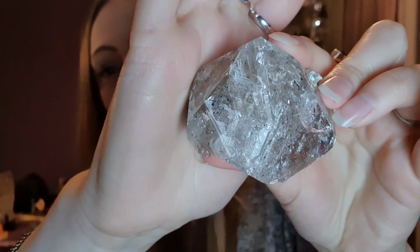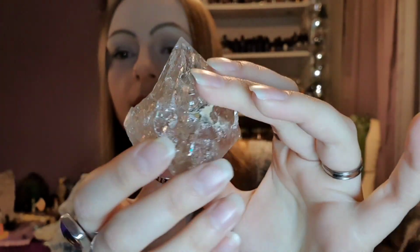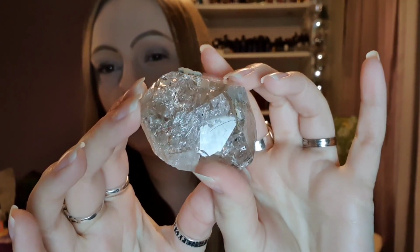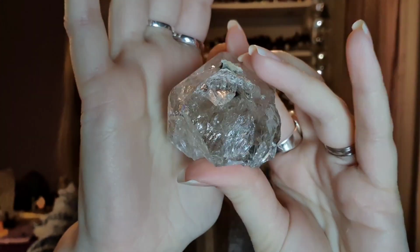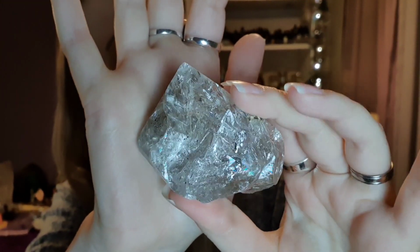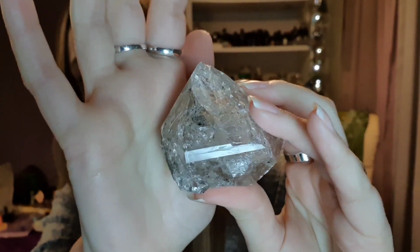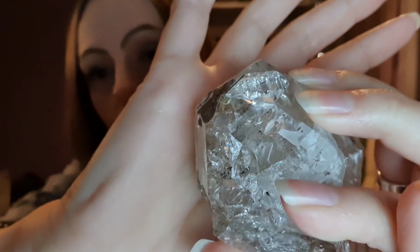And then if we can get under Ellen's belly, thank you, Ellen, we have this beautiful guy, oh, I love this one. This is absolutely a stunner. I adore it. Look at the clarity. A bit over my hand there, I think. The clarity of this one. I mean, there's a massive rainbow here. Just unbelievably beautiful. And this one, which has a rainbow right through the middle of it, has got a baby double terminated Herkimer that has grown on the bottom there.